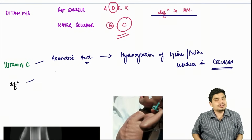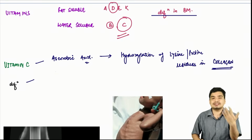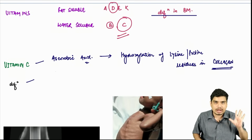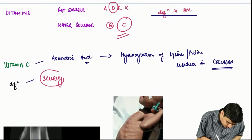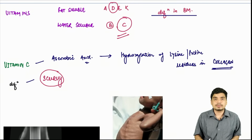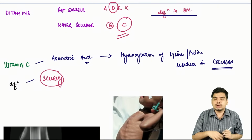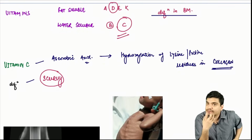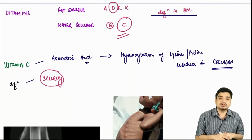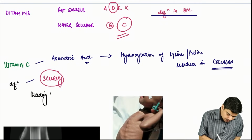And if collagen doesn't get made, wherever collagen is there in the body, collagen deficiency signs and symptoms are going to happen. That is what is going to happen as far as scurvy is concerned: there is essentially going to be collagen deficiency. So collagen is where? Collagen is there in our gums. If collagen is not there, the gums are not going to have their structural integrity. They will start to bleed. So there is going to be bleeding gums.